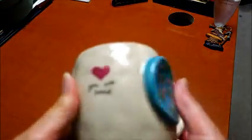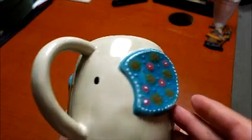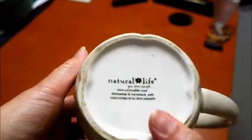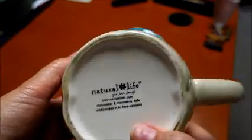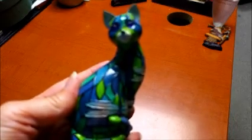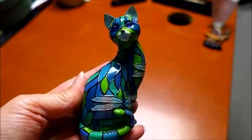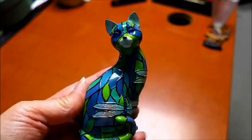I sold this Natural Life elephant coffee mug for $20 with free priority shipping. This I found at Goodwill a month or two ago for a buck or two. Then this pretty little cat sold yesterday in my husband's store for $20 plus free first class shipping.